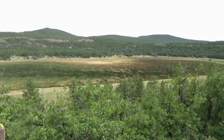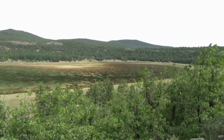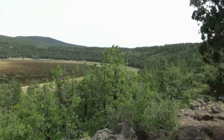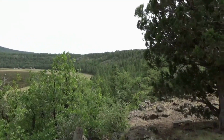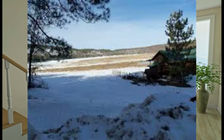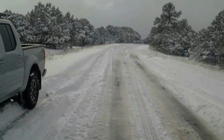So the elevation of Stoneman Lake is about 6,700 feet above sea level, and so it's got a lot of terrain similar to Flagstaff. They're nice, beautiful, tall ponderosa trees. The weather also will be similar to Flagstaff, so the highs in the summer, maybe 80 degrees. I was there last weekend, and I'd say it was about 80 degrees. The lowest in the winter, maybe 10 degrees. In the winter, maybe the high is 45.